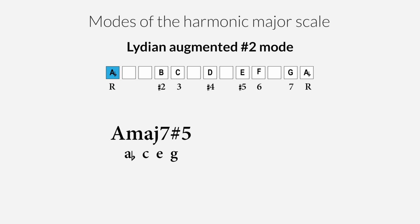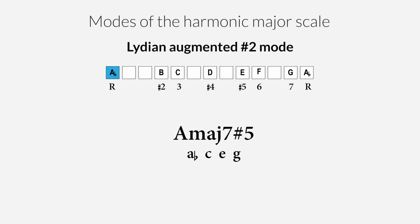Now the scale can be played over a major 7 sharp 5 chord or a full diminished chord, while both of these chords can be built on the tonic of the scale. Here's an example of the scale played over a major 7 sharp 5 chord.